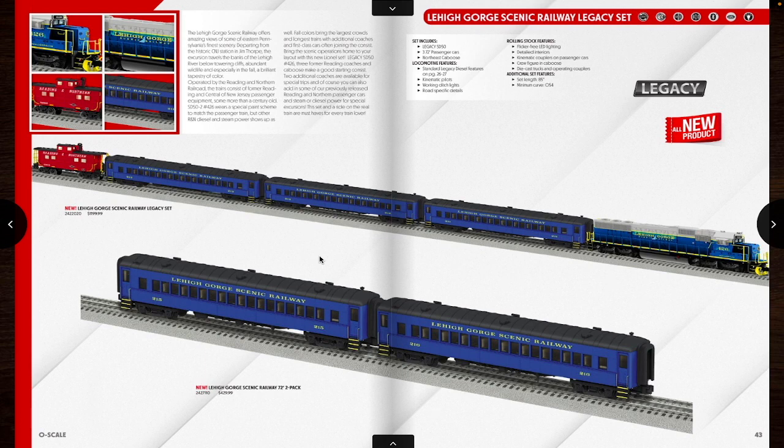And then the 2-pack being $430. That's a little bit better than the other 2-packs that we've been seeing.